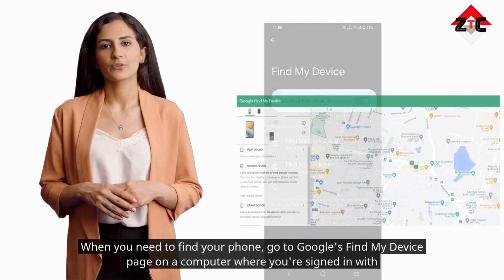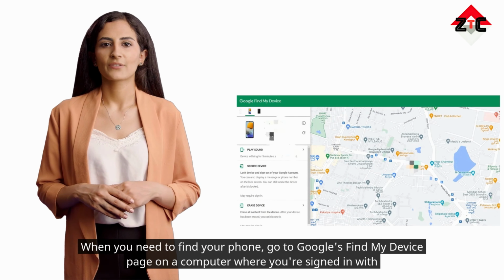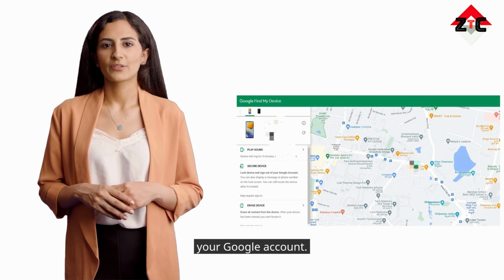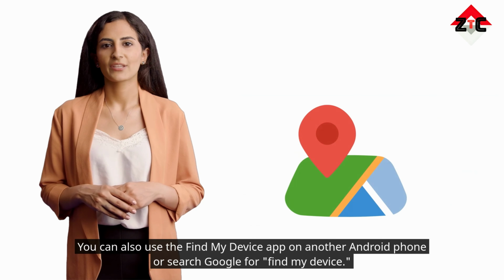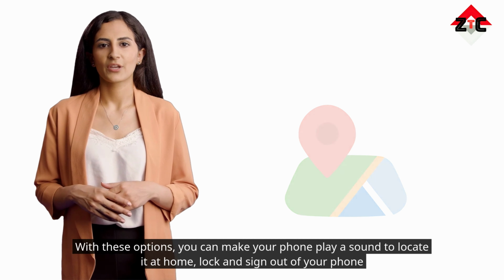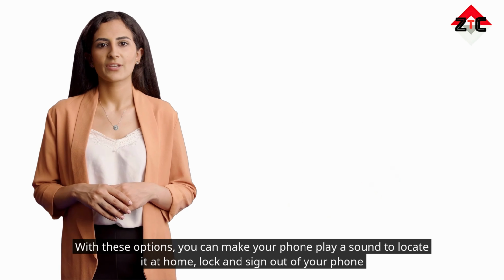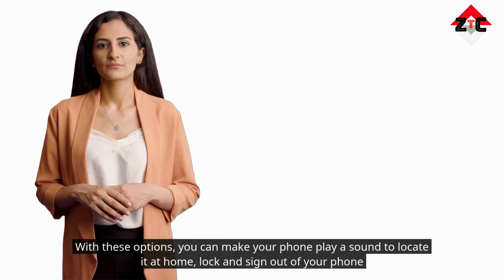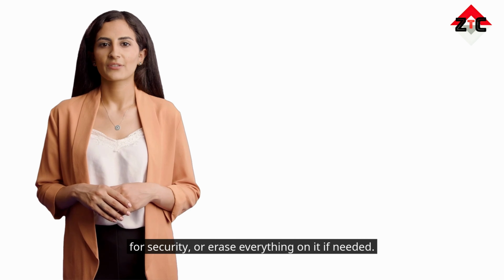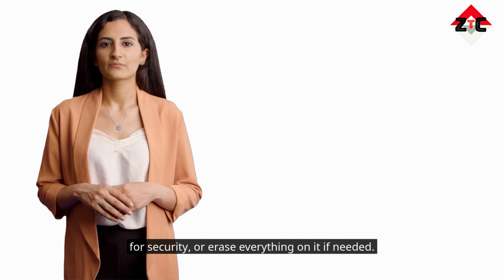When you need to find your phone, go to Google's Find My Device page on a computer where you're signed in with your Google account. You can also use the Find My Device app on another Android phone or search Google for Find My Device. With these options, you can make your phone play a sound to locate it at home, lock and sign out of your phone for security, or erase everything on it if needed.